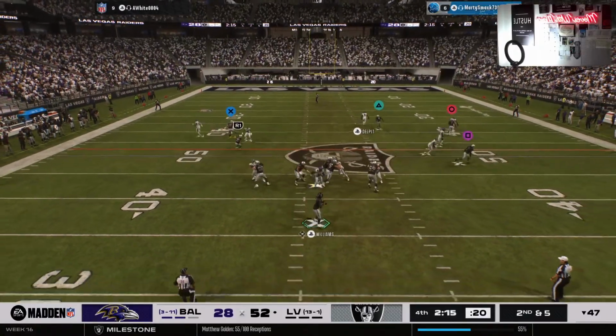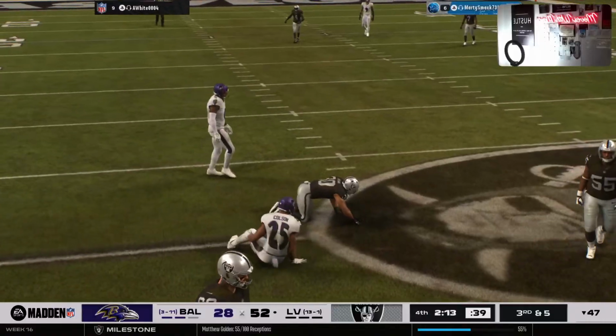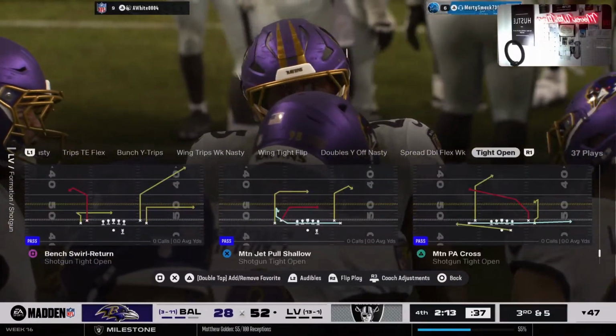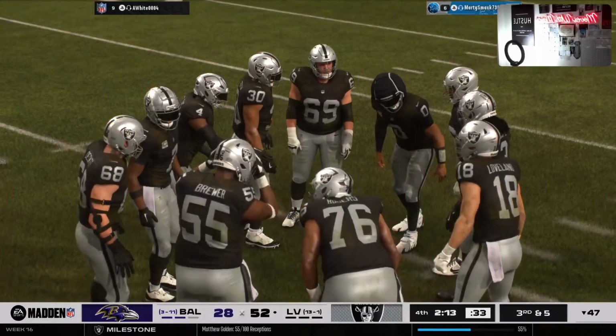Sticking in the air, it's Williams. That one is incomplete. Couldn't hang on through the contact. Chase Brown, his intended target out of the backfield. And it'll be 3rd and 5 coming up.